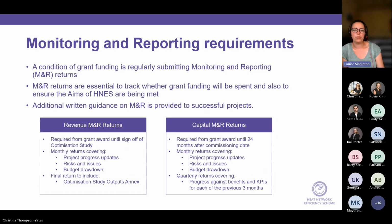So I touched on it briefly before. There is a requirement for monitoring and reporting if you're successful. And essentially, this allows us to understand if your project is on track and whether we're going to meet the aims of the scheme. So we have got further written guidance on how to complete your monitoring and reporting requirements, and that's provided to successful projects. But as a high-level overview, if you have a revenue project, you have to submit a return every month until your optimization study is complete and sent in to us for sign-off.